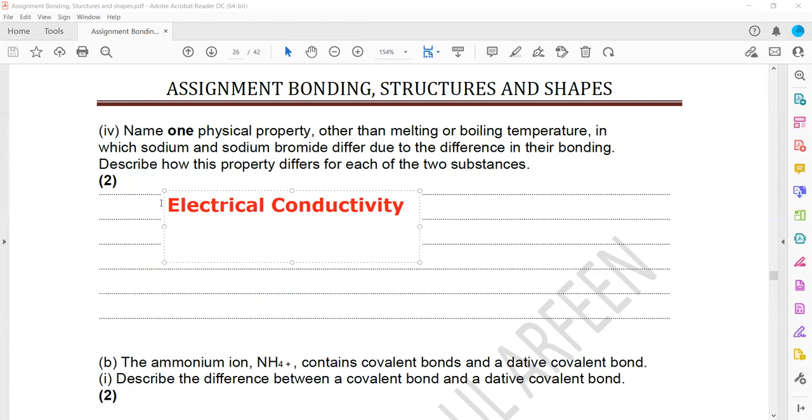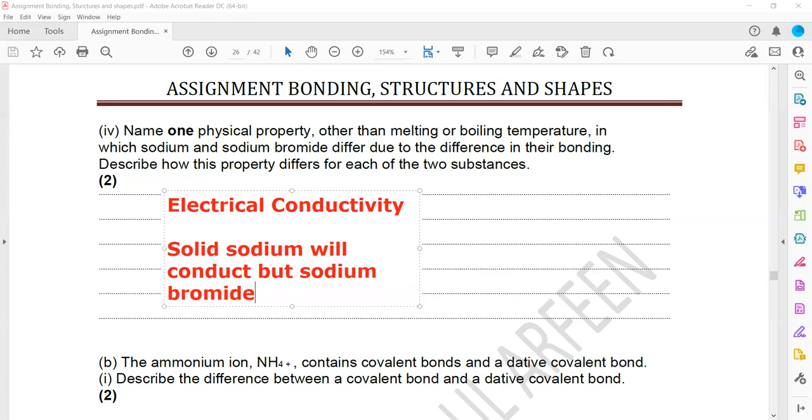In electrical conductivity, solid sodium will conduct electricity, but sodium bromide cannot conduct electricity.